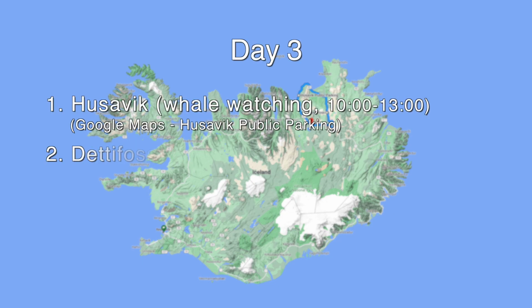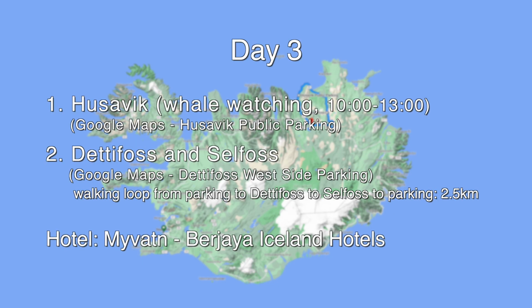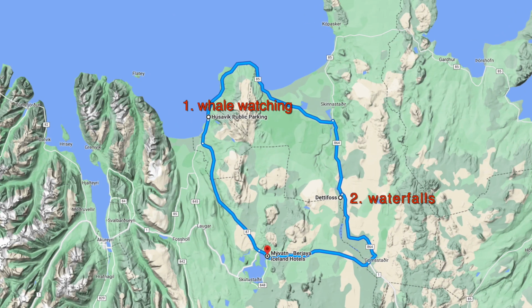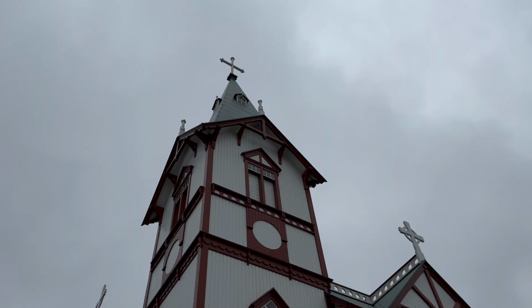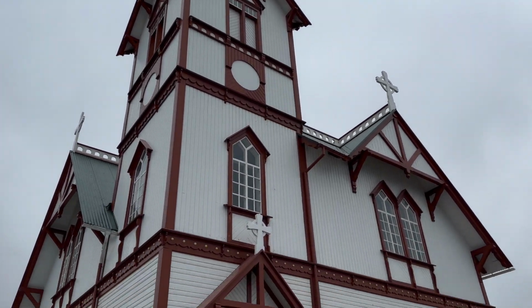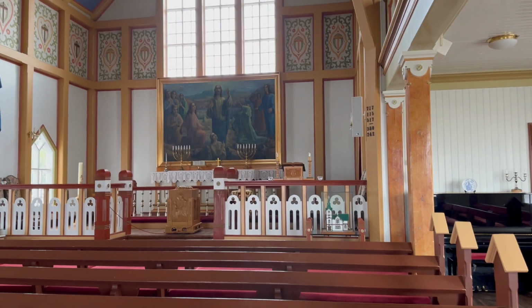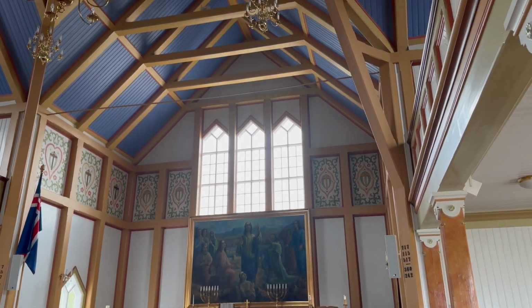Okay, here comes the third day of our journey. Only 2 activities today, but both very exciting. The first activity is whale watching in a small town right by the sea, about 1 hour drive from our hotel. Since we arrived early, we had a small tour in this town and find this church.